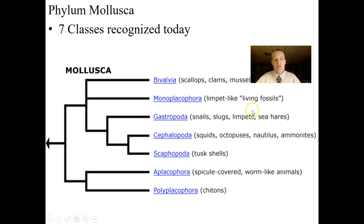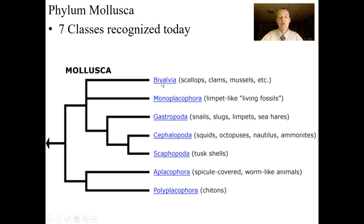So, phylum Mollusca has seven classes that are recognized today. Probably this will change maybe as the data keep on coming in and get better. But some of these you'll never see, so I'll just basically show you a picture of them. Others of them you will see commonly, and I'll talk a little bit more about. So this little cladogram here shows you Bivalvia, the scallops, clams, and mussels. We have the Monoplacophora, which will be the limpets, and we'll just look at a picture of those.